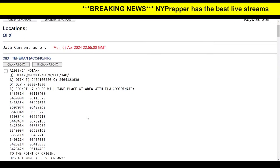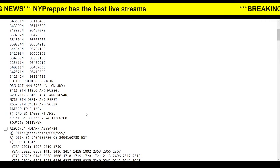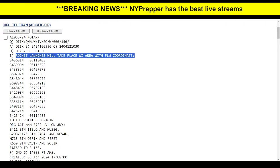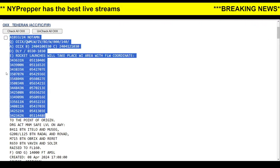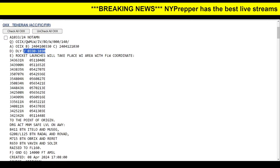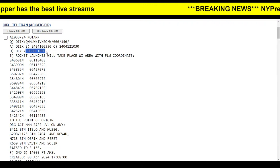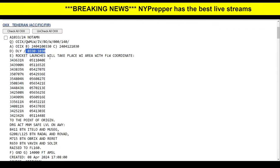Yeah, the NOTAM was just put out. It doesn't say an end date to it. It just says created April 8th at 1708. It doesn't have an end date, but it says rocket launches will take place within the area with the following coordinates. So maybe within the area where these coordinates are. So that's what it looks like. And it says daily 0330 to 1030. So it looks like in the morning time. But I don't know if that's local time or Eastern time. But it says here daily 0330 to 1030 daily.